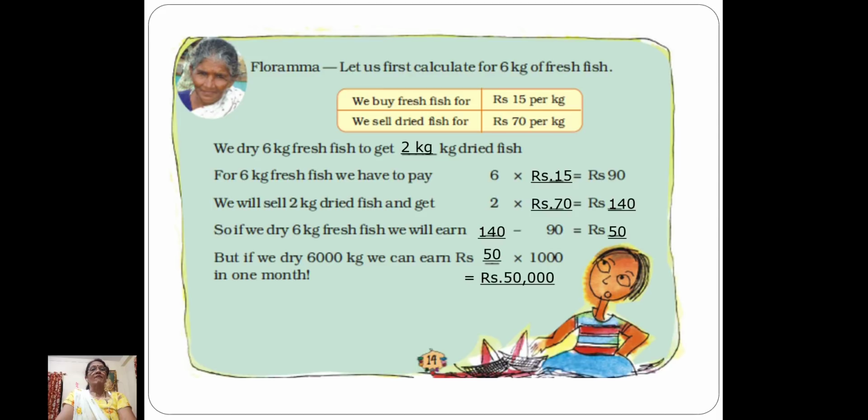So these ladies have come together and they have decided to have a fish drying factory, right children? So see here, what Flora Ma did, she calculated for 6 kg. For 6 kg, she dried the fresh fish. She got 2 kg of dried fish. Fresh fish she had purchased at 15 per kg. For 6 kg, the rate is rupees 90. Then she sells 2 kg dried fish. Per kg, the dried fish cost is 70. So 2 into rupees 70 is equal to rupees 140.